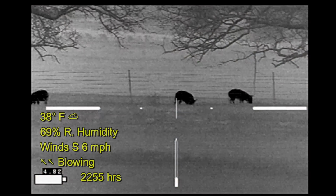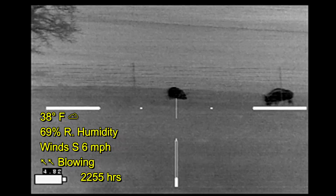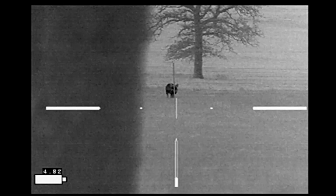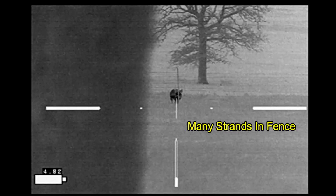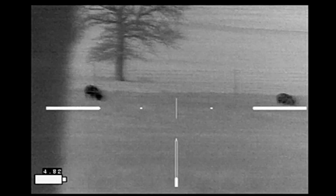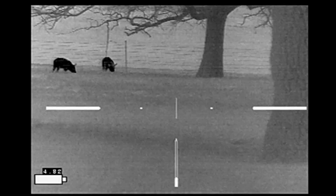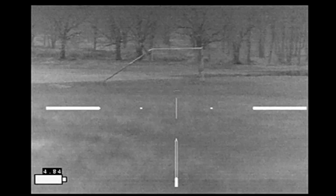And then I moved on to the next property and another sounder of hogs. Now the wind is blowing towards the hog that you see right there. And all of these hogs are behind a fence that has a lot of wire strands in it. And I don't want to shoot through the fence. I need to get to this open gate in order to shoot towards the hogs.